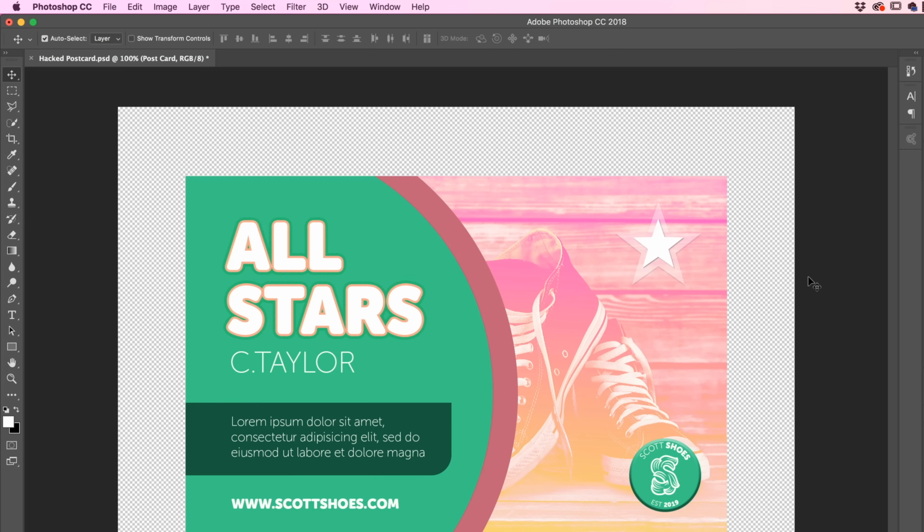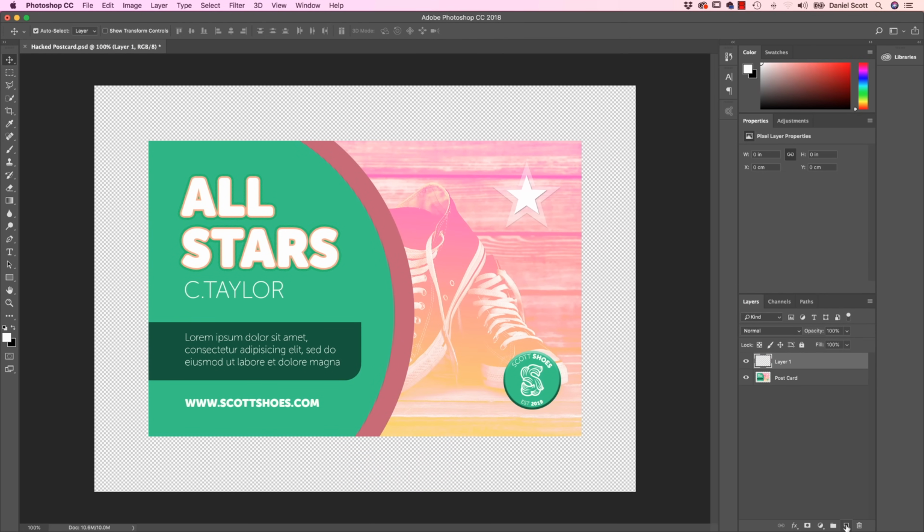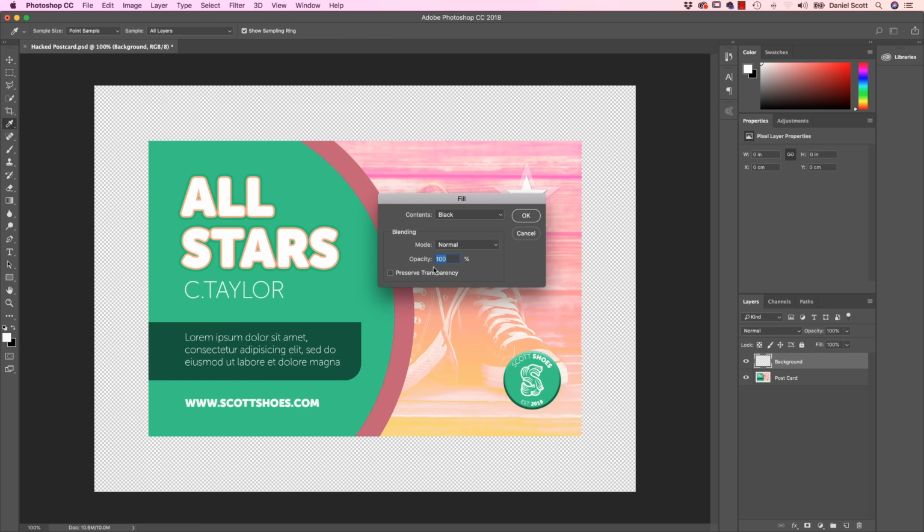Cool. So next thing I want to do is add a background behind it. I'm going to make a new layer, it's this little turned up page here. I'm going to call this one my background. With it selected, I'm going to go to edit and go to fill. I'm going to fill that layer with black.